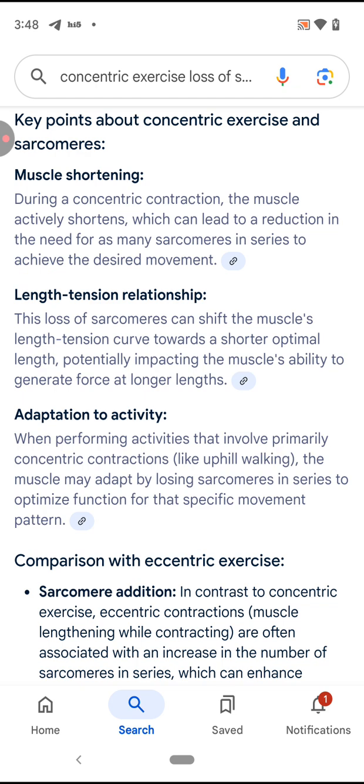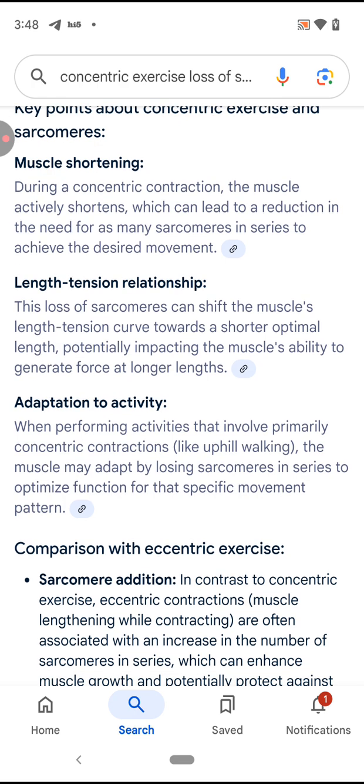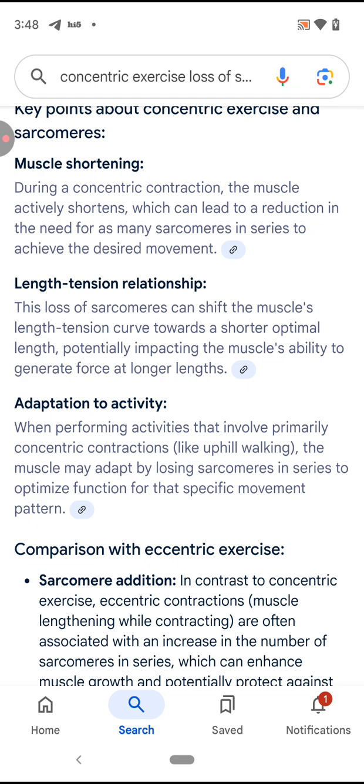Adaptation to activity. The more eccentric exercises that you do, lengthening exercises eccentrically, the more sarcomere genesis you get. The more muscle you build, myofibrils, sarcomeres and everything, you build more of it. Get it? The more you do it, the more you get it. That's why you get bigger, and that's why you complain that you are a fake natty and that these guys who you think are fake natties are actually real natties, and you're a fake natty because you keep doing concentric exercise.